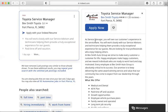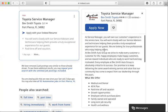General manager of a car wash, that's more management and business than it is hands-on working on cars. So a lot of these are not hands-on. A service manager could be hands-on, but that would require, well, let's just look at this one as an example. So, a Toyota service manager, this would be managing the service technicians. So this is more management level, somebody that has been working as a technician for a while and is really good at it and could manage other technicians.